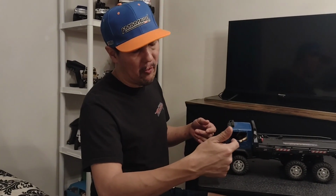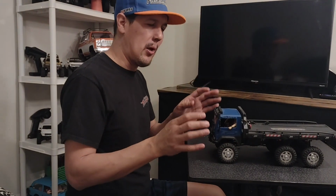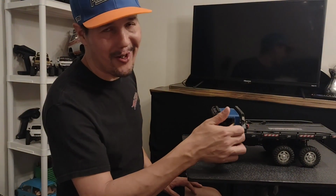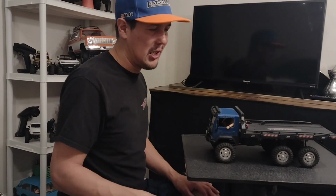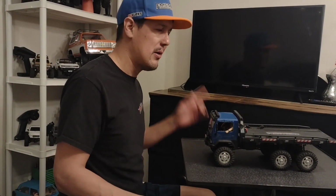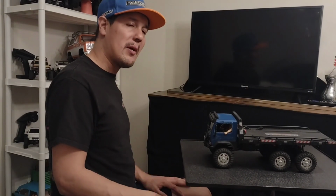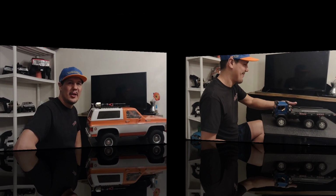I did cut the window off here to put a driver in there, to give it more of a scale look, but I kind of ruined it when I cut the window off. Kind of messed up the sides here, but it is what it is. That's the way I wanted it to look, so that's the way it turned out. Alright, I'm going to go ahead and grab my big boys, and I'm going to show you guys what we got going below. I'll be right back.